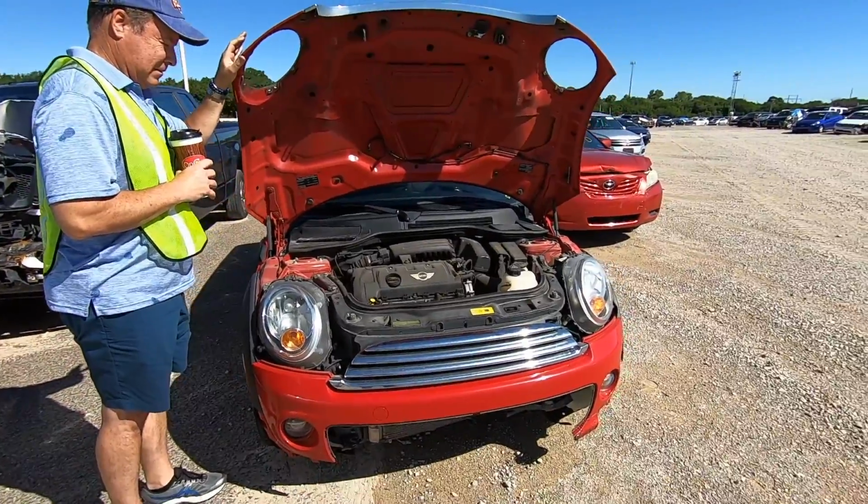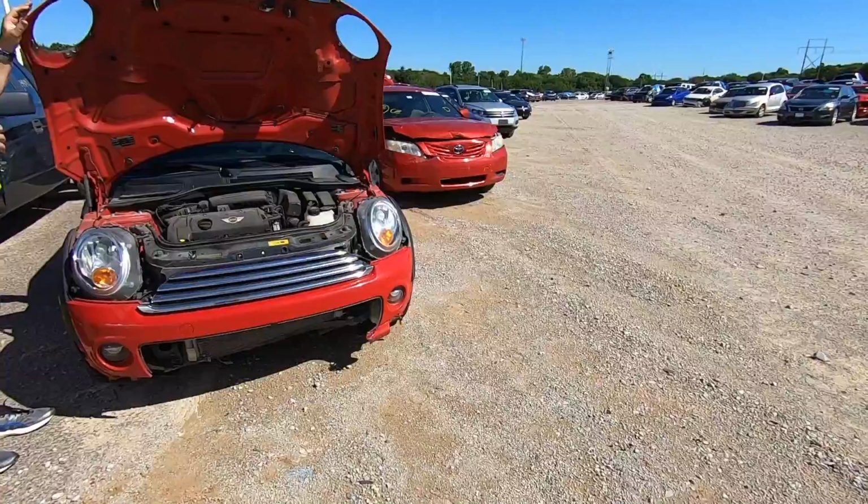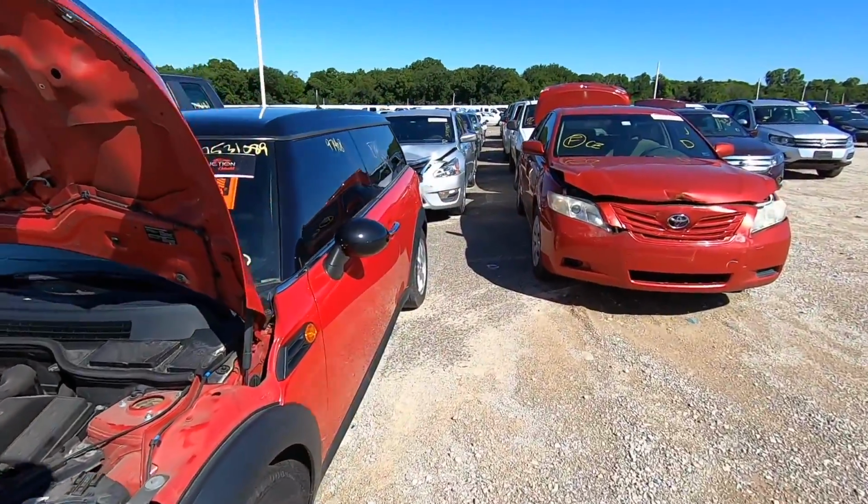I'll have to price some parts. I know for sure condenser, radiator, core support, some of this stuff, front bumper. We'll look online, see if I can find parts for it, what they run. This is something I'll think about just because it's unique.